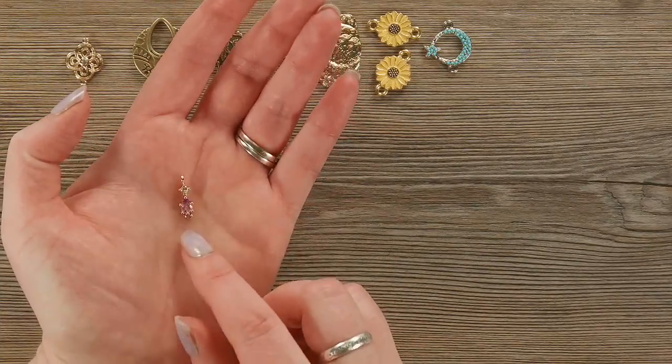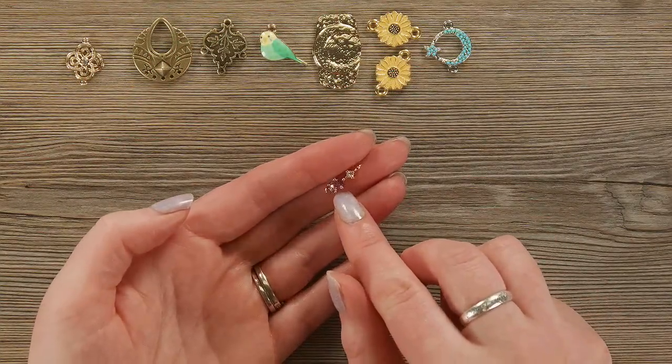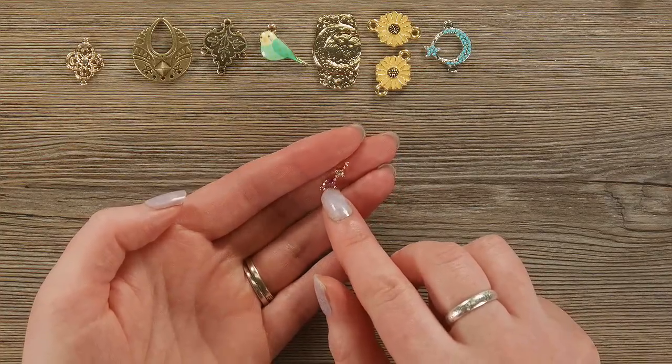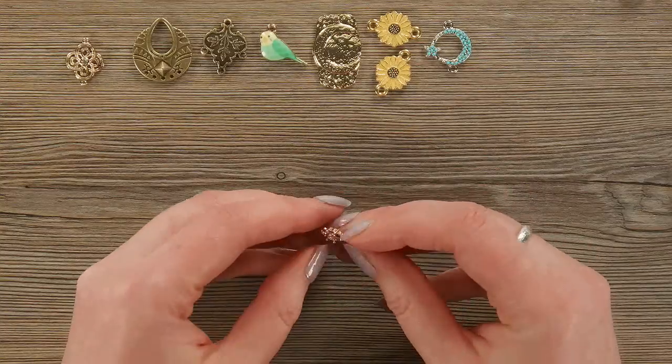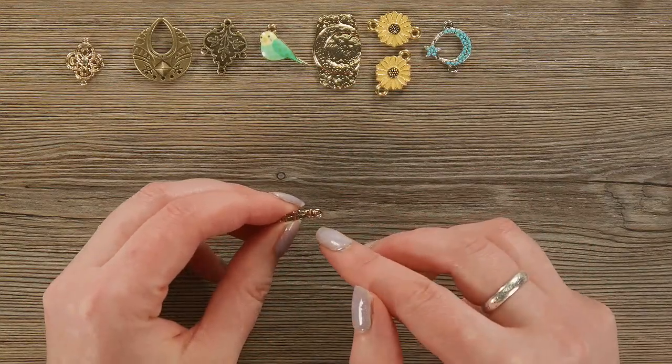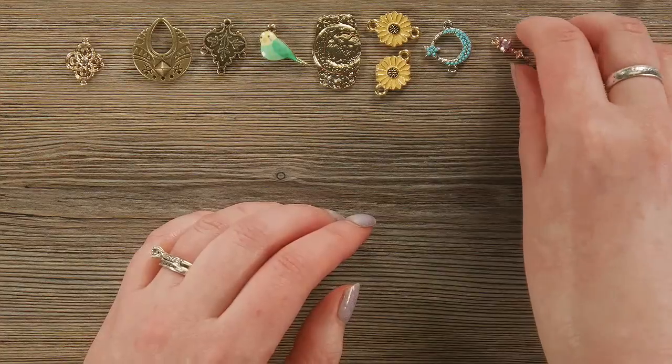Also 2 per bag, you'll have these little cubic zirconia links. And these are so cute. You've got a little tiny pale purple, maybe alexandrite teardrop, and then the crystal above it. And they do have an open link at the top and a closed loop at the bottom. You'll get 2 of those per bag.